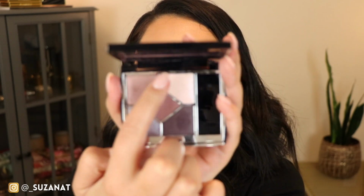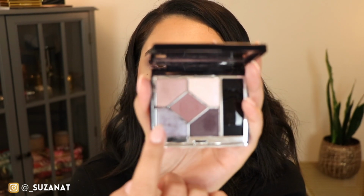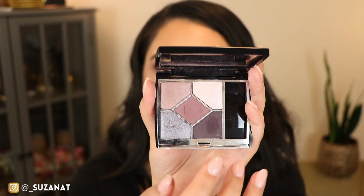I think I threw away the box already, but Dior does have it split out so that you can create a softer look using these top shades up here, and then a bolder, darker, more smoky look using the 3 bottom shades here. I ended up using all of them in today's look.